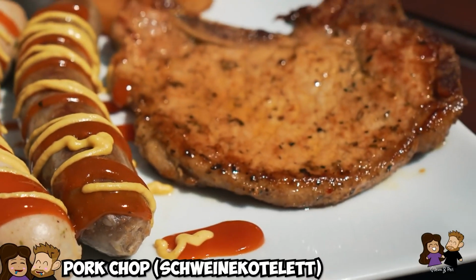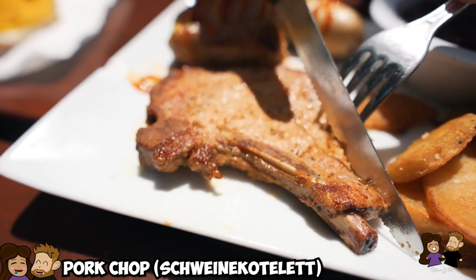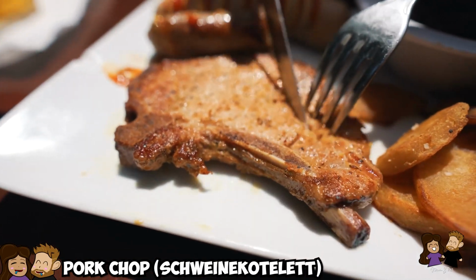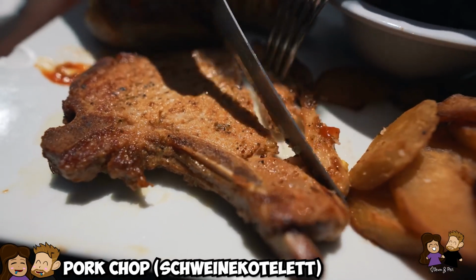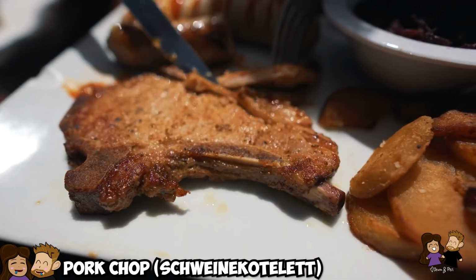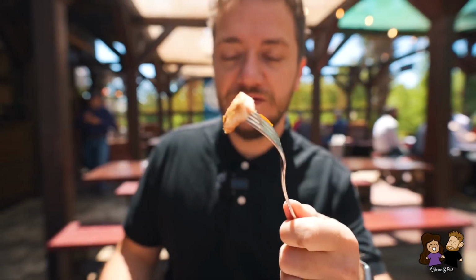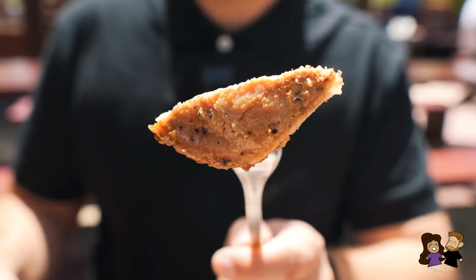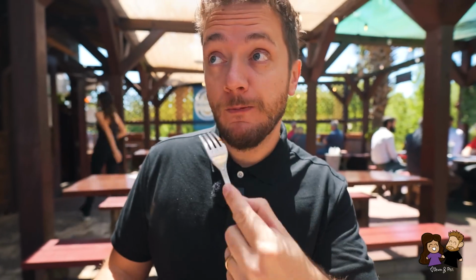All right, let me try the pork chop. Pork chop. Nice chop here. So this is a lot of times in a lot of Southern American cuisine too, like a good old pork chop. So I was surprised to see this on the menu with the bratwurst as a combo plate. Looks nice. Yeah, it's fairly thin, has a good fat layer on the outside, but it looks nicely cooked, so let's see.